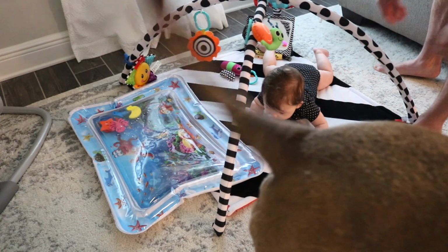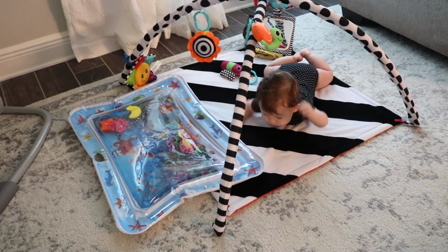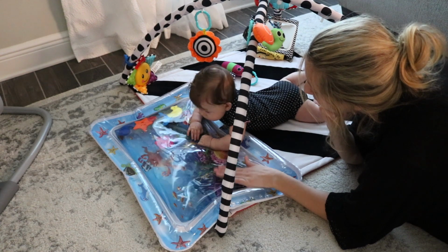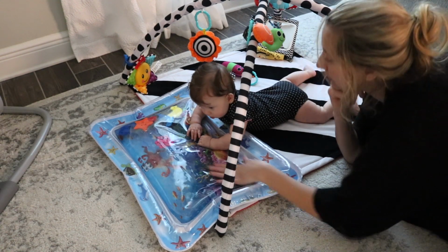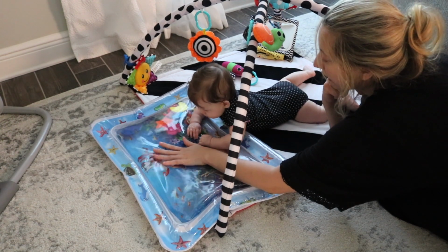Tummy time. See your little ocean friends? Starfish. Eliana.